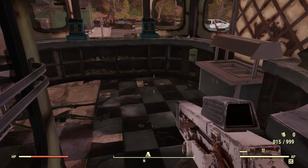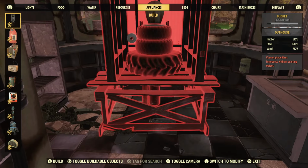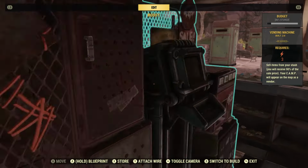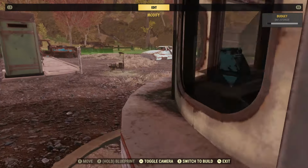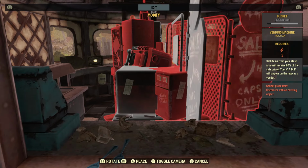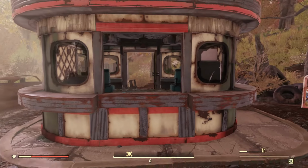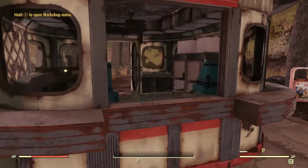But yeah, you can build inside this ice cream shop too if you want. You know, you could put down your vendor in here. You could put your vendor in there or something. I don't know. You can build in there though. If you have the cash register vendor, it'd be nice, like right here. Or a vendor bot or something. The vending machine, it's kind of a tight squeeze to get it in there.